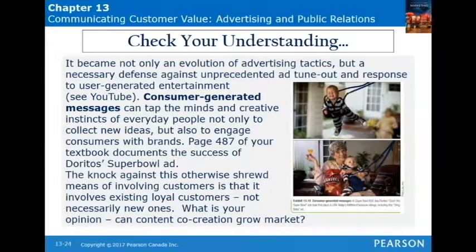Check your understanding. It became not only an evolution of advertising tactics, but a necessary defense against unprecedented ad tune-out and response to user-generated entertainment. See YouTube. Consumer-generated messages can tap the minds and creative instincts of everyday people, not only to collect new ideas, but also to engage consumers with brands. Page 487 of your textbook documents the success of Doritos' Super Bowl ad. The knock against this otherwise shrewd means of involving customers is that it involves existing loyal customers, not necessarily new ones. What is your opinion?